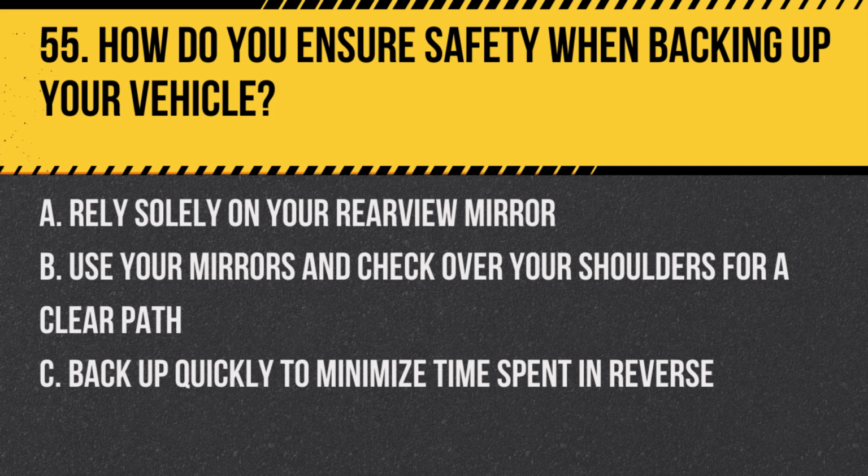Question 55. How do you ensure safety when backing up your vehicle? A. Rely solely on your rearview mirror. B. Use your mirrors and check over your shoulders for a clear path. C. Back up quickly to minimize time spent in reverse. Answer. B. Use your mirrors and check over your shoulders for a clear path.